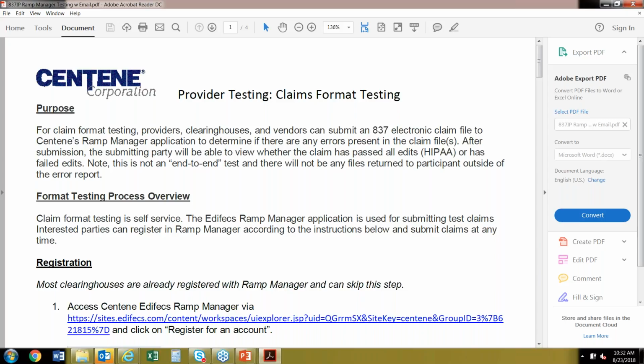So the testing is a very clean process. You get your results back to you in that same transaction. If you pass, you're good to go. We'll wait for your claims in January. If you fail, we've got the support to help you walk through how to get to a pass notice.